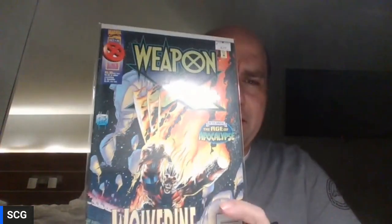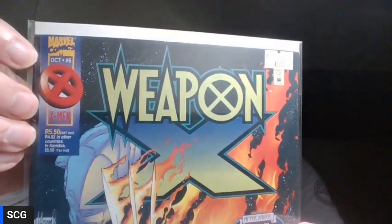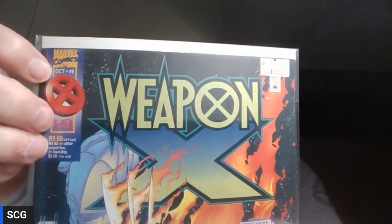And so I've got, obviously, this set of Weapon X here. I noticed that when I pulled it out just to check the barcode, and it had the newsstand, I was like, I don't remember that being on there. And so then I got to looking up here, and you'll see several more like this. This is actually a South African copy of this book, which I never ran into before.